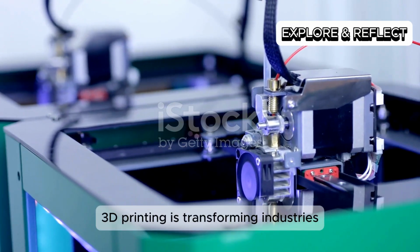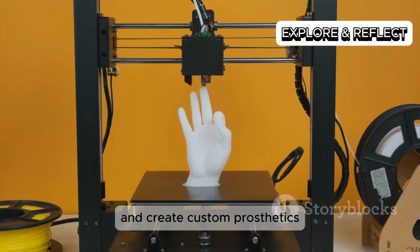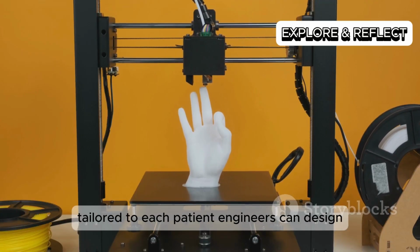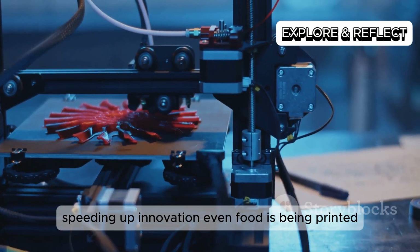3D printing is transforming industries. In medicine, doctors use printed models to plan surgeries and create custom prosthetics tailored to each patient. Engineers can design, print, and test prototypes in a single day, speeding up innovation.